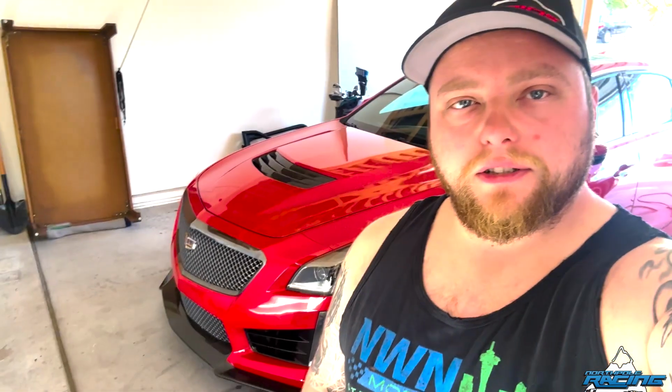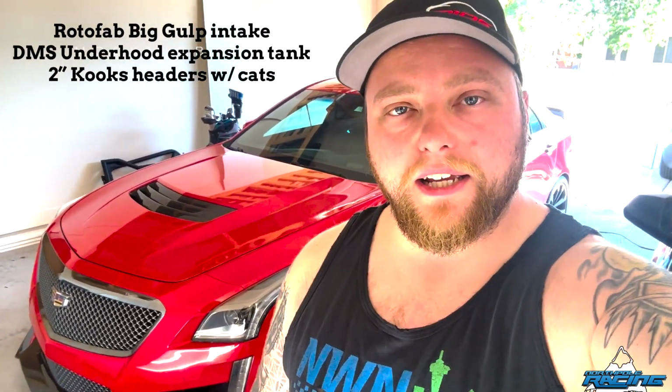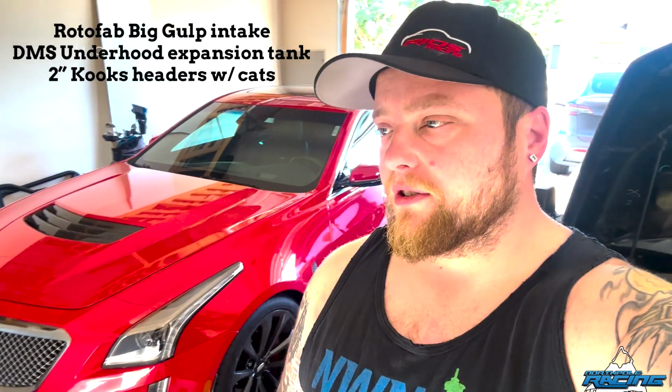Just wanted to go over the V3 a little bit. I already modified it, so it didn't take long. It's definitely not stock now, but it's nothing crazy. Just want to do a couple mods to it, so I'll go over that. Just intake, DMS underhood tank, and 2-inch Kooks headers. So it sounds a lot better now. I'll do a startup for you and show you what the engine bay looks like.